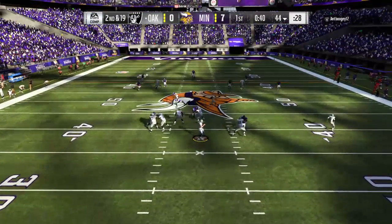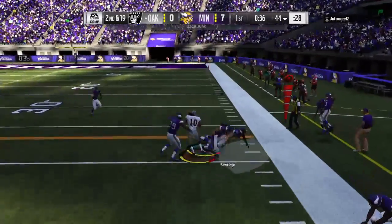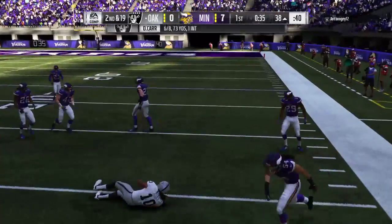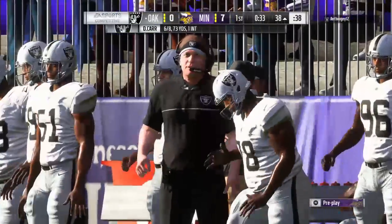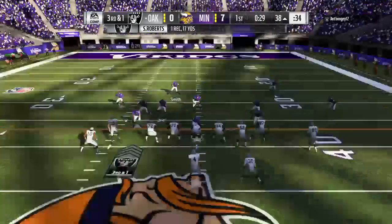On 2nd down, here's Carr. Connects it to Roberts, right side. And the stop here will come at the 38-yard line. That one good for 17 as they're set up better now for 3rd down.